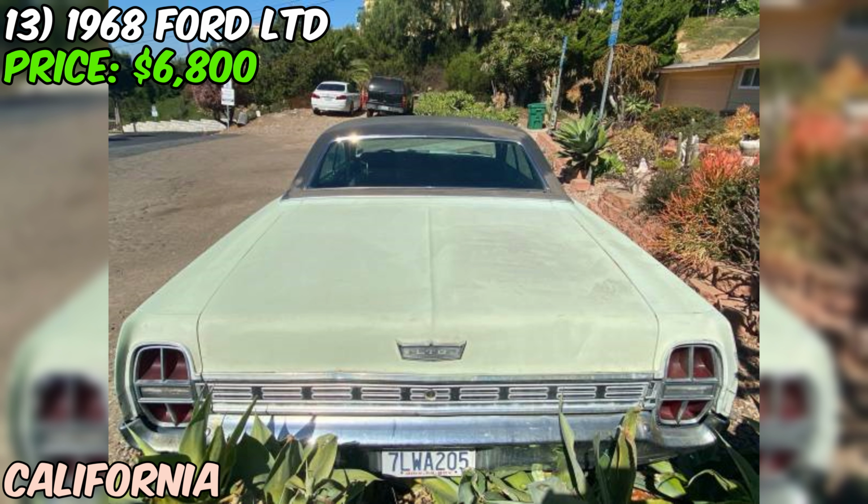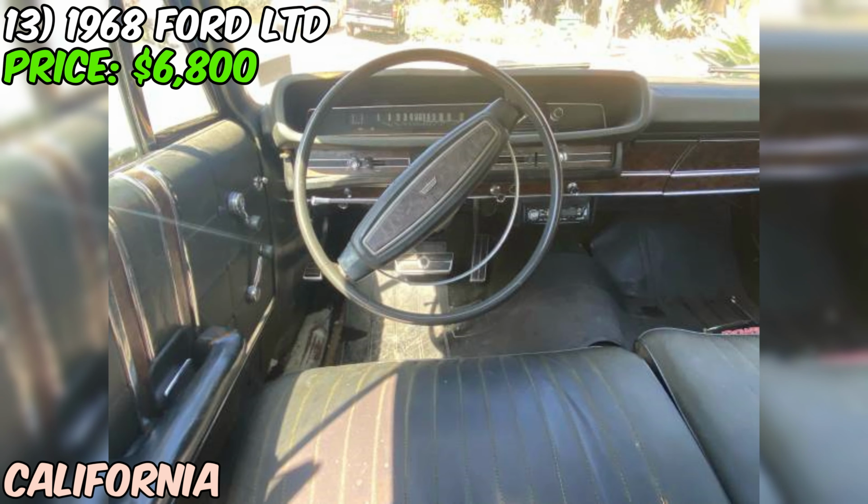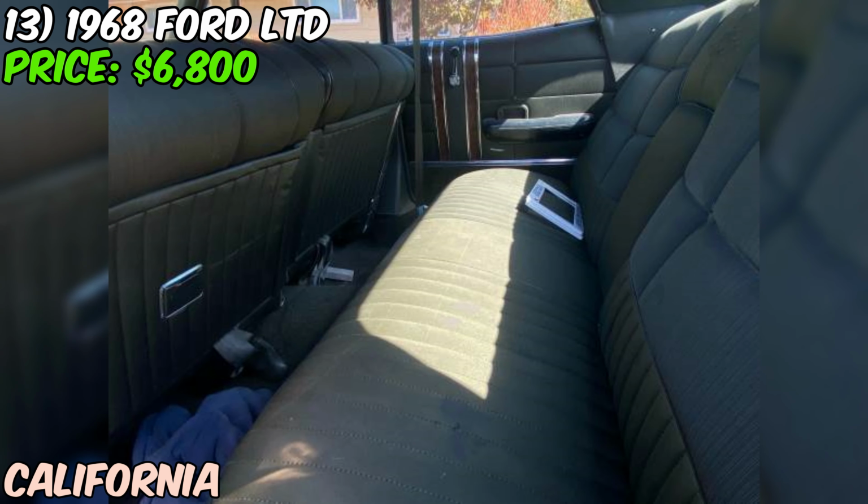We've got a real gem for you on Craigslist, a 1968 Ford LTD that's been hiding out in a garage for the past 40 years. First off, let's talk about the price. The seller is asking $6,800 for this vintage beauty, which might seem like a lot for a car that's been sitting for so long. But when you consider the rarity and the potential of a find like this, it starts to look like a pretty good deal.